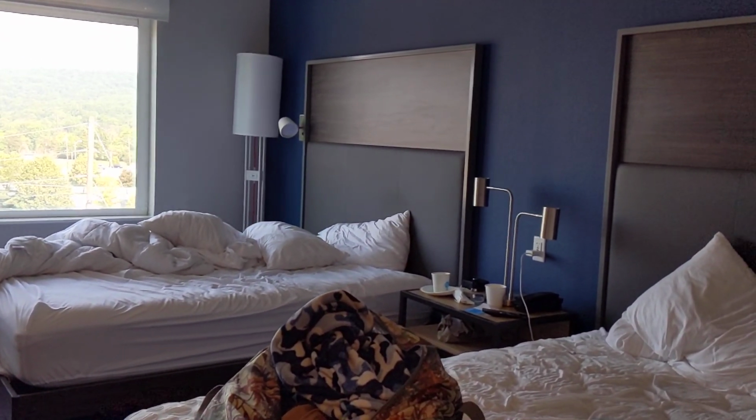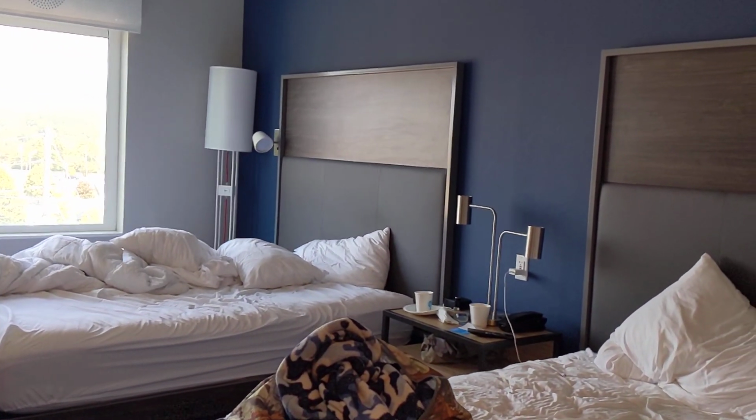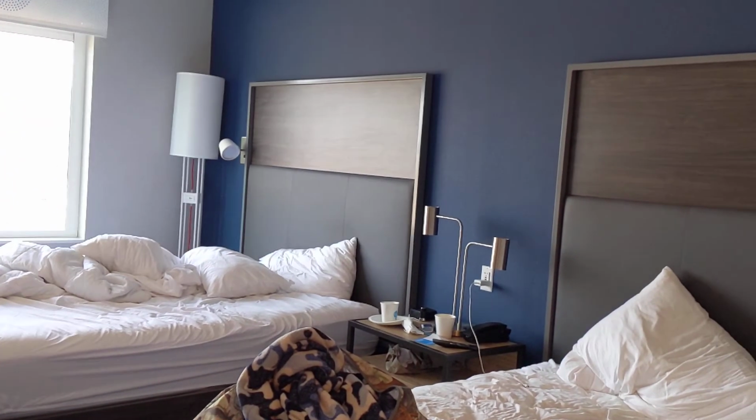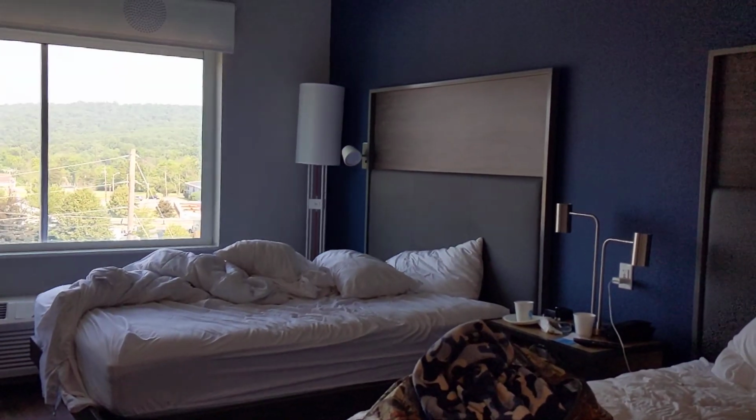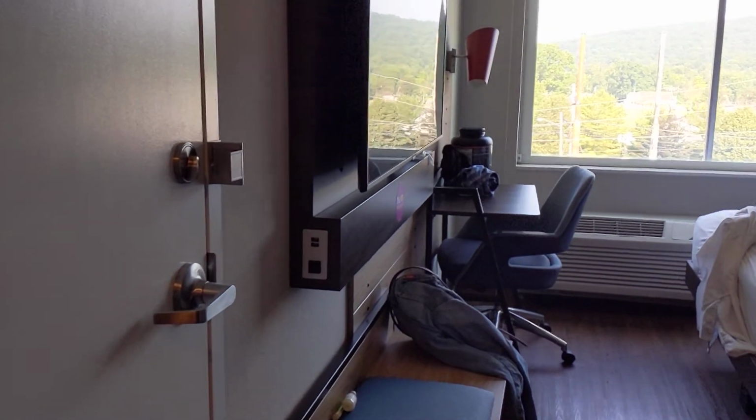This is a newer property. It's only like a year old. Very comfortable. The linens are really nice. Good night's sleep. Beds are comfortable. Nice pillows. We have got joint rooms there.